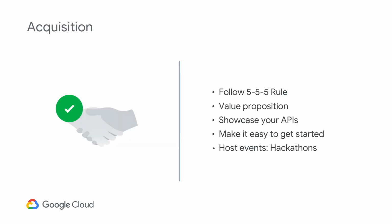So some of the best practices around self-service, or around building that developer experience, are first, acquisition. Follow the 5-5-5 rule: a value proposition to demonstrate why your APIs are going to be valuable for those developers, showcasing some of your APIs, and making it easy to get started, right? You can also do events like hackathons to acquire more developers. We'll talk about that soon.